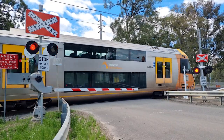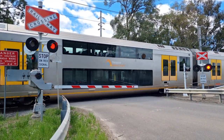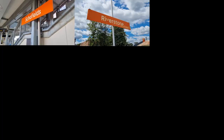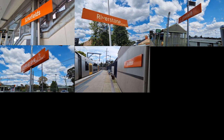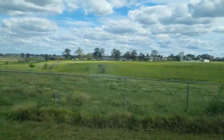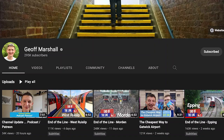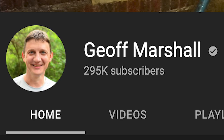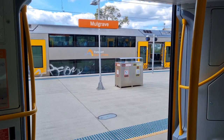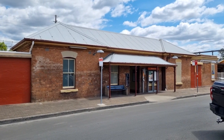Okay, if you enjoyed that little snippet, stick around. In this video, I'm going to be touring the Richmond Line from Schofields to Richmond. This is a line that runs through one of the least developed parts of Sydney. Inspired by a little known British YouTuber called Geoff Marshall? I'll be exploring secrets of every station along the line, and believe me, there are many.